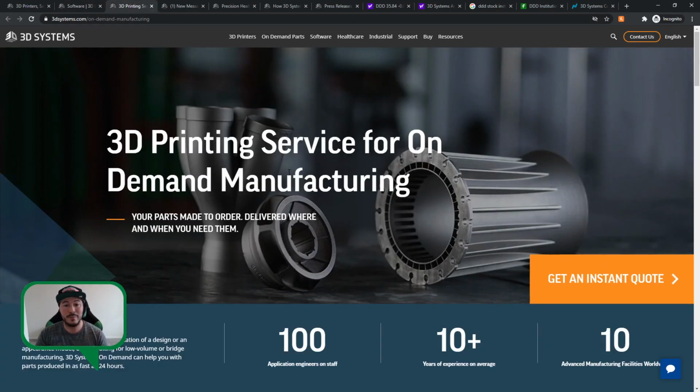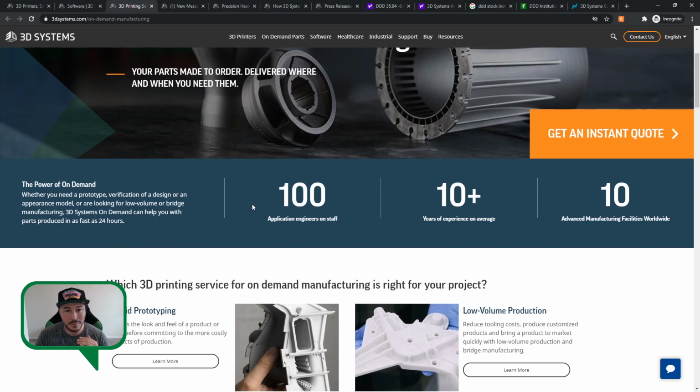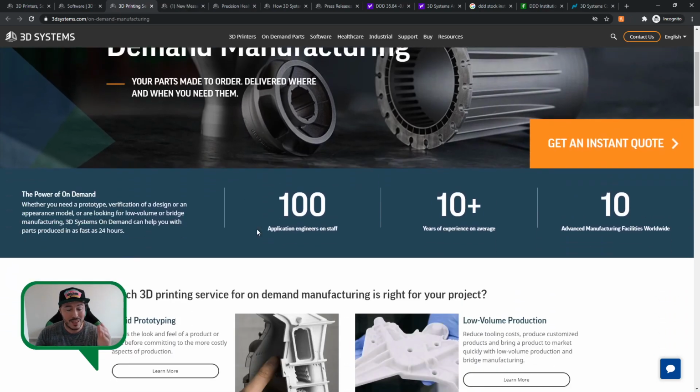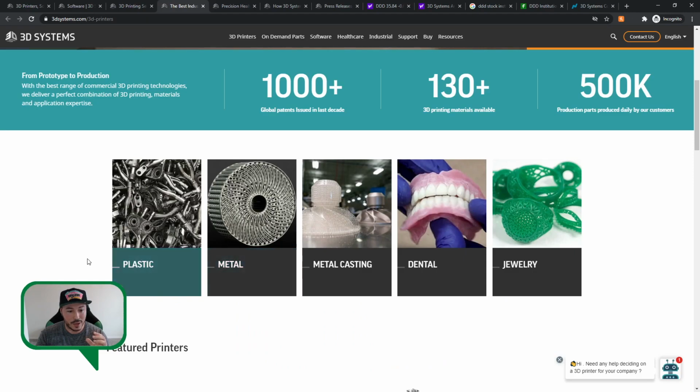All right. Another vertical they're in is obviously 3D printing, and 3D printing for on-demand manufacturing. That's a big deal because a lot of people don't understand that smaller companies or individuals, like inventors, don't all have access to these 3D printers or even the materials that they want to print. For example, here you can see they print everything. They can print plastic, metal casting, dental, and jewelry. These are just absolutely insane.